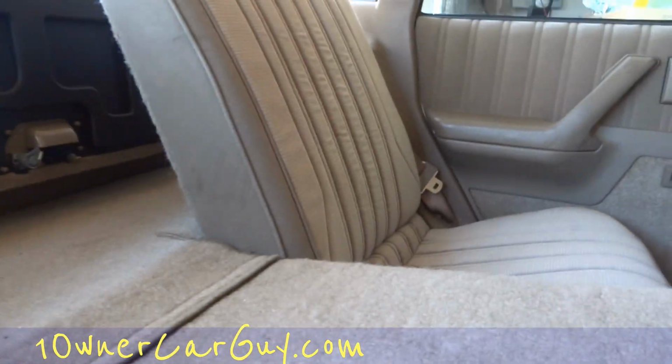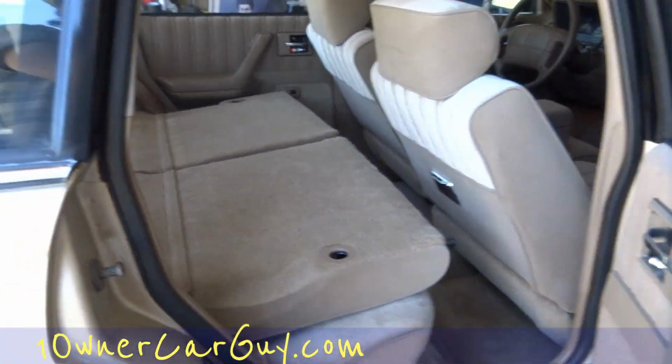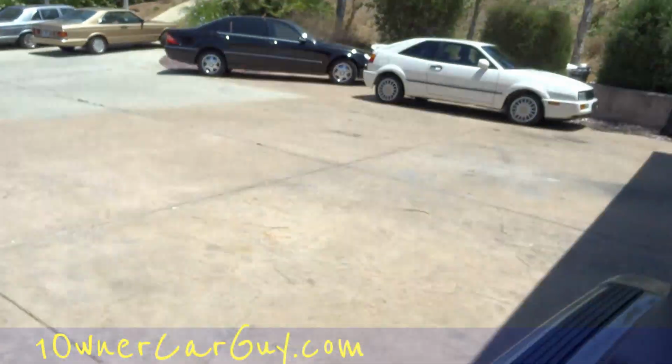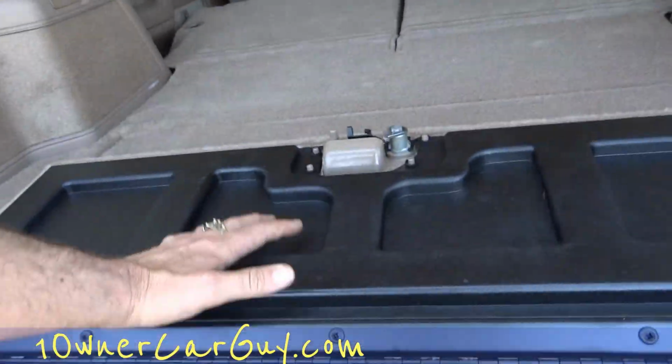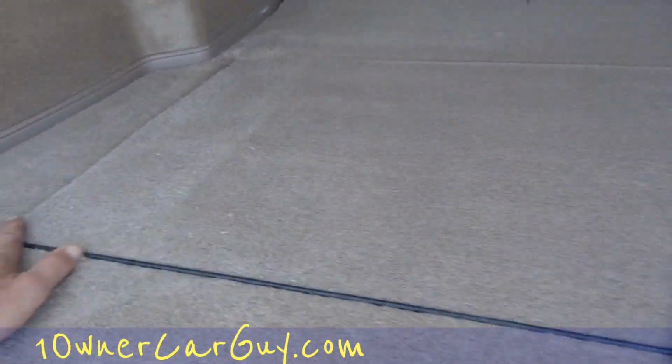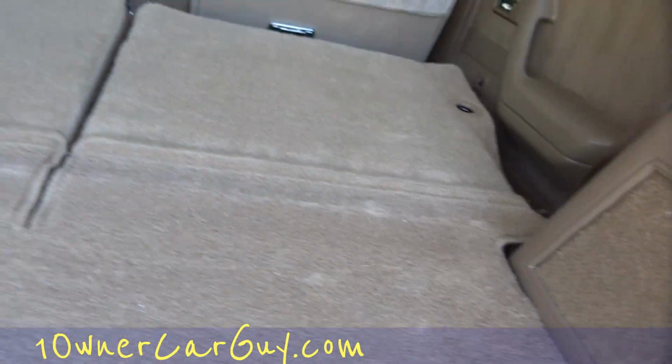Okay, these go down pretty simple. All plywood back here, man. Let's get this all for you to where you can see it. And if you'll notice the shape of the carpet, beautiful.